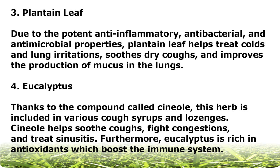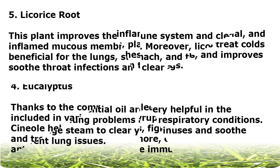4. Eucalyptus. Thanks to the compound called cineol, this herb is included in various cough syrups and lozenges. Cineol helps soothe coughs, fight congestions, and treat sinusitis. Furthermore, eucalyptus is rich in antioxidants which boost the immune system.